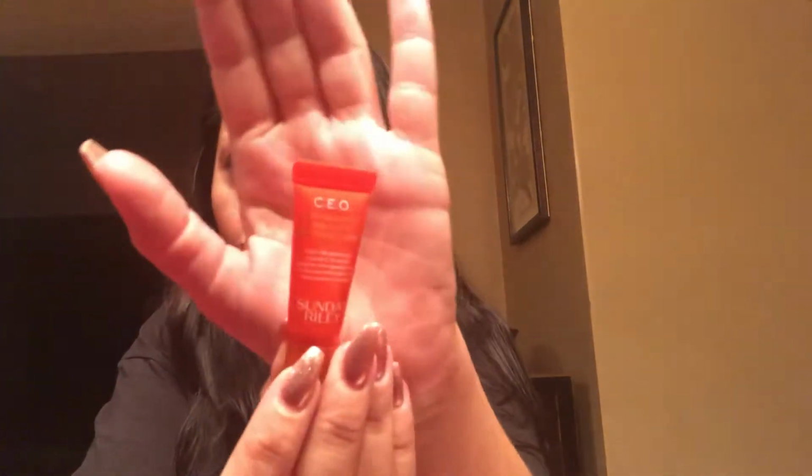Anyway, last but not least, this is actually the product I was most excited to try, the Sunday Riley CEO Rapid Flash Brightening Serum. I have been wanting to try this for a long time, but the full size is $85. And for one product, I just can't do that.